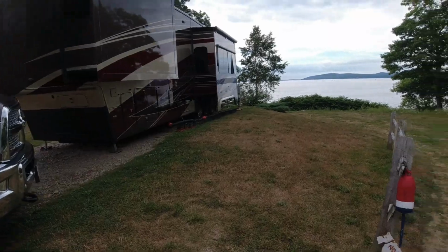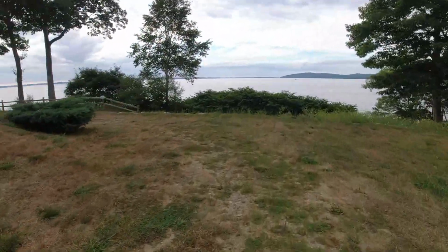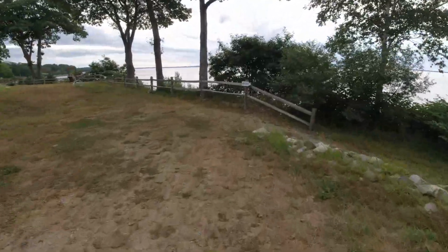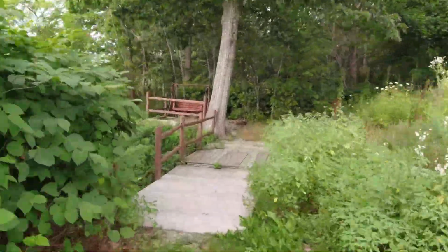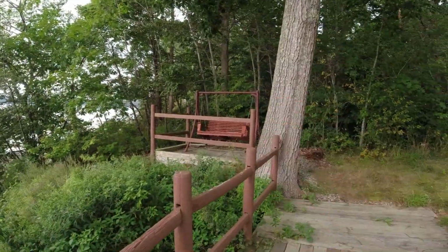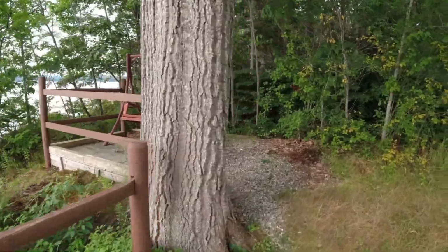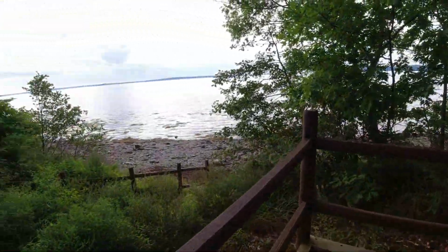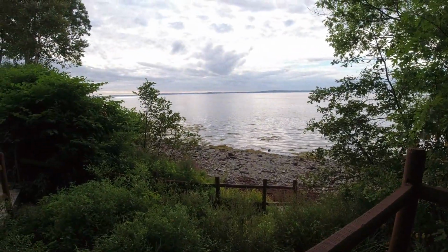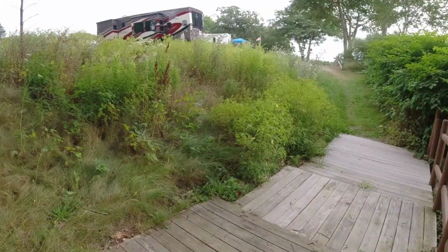All right, so there's our site there. And here's the path. Area over here, you can sit down on a swing and look out over the water if you want to. I'll show you the view from over here. So if you want to sit and swing, you have a nice view. Or you can continue on down to the beach.